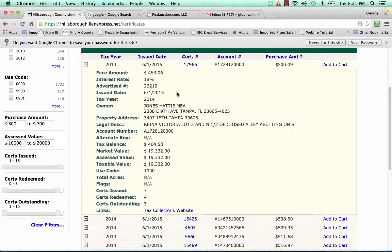A couple things are really important here. It tells you who the owner is. So Hattie Jones owns it. And even though Hattie lives at 2308 9th Avenue in Tampa, the property that you are getting the lien on is 3407 15th in Tampa. It gives you the legal address, it tells you the tax balance, and it gives you the market value, which may or may not be accurate. But the assessed value is pretty good to know.